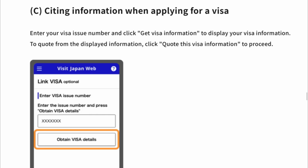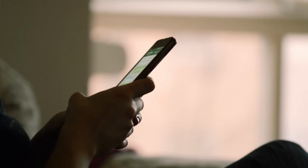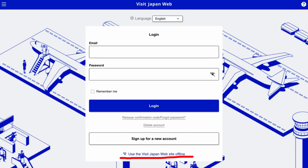If someone is unable to complete the procedures themselves, such as an infant, up to 10 accompanying family members can be registered. Furthermore, travelers from countries that require visas to enter Japan can link their visa information in advance to streamline the process. Visit Japan Web does not have a dedicated mobile application. Registration must be completed through the website. However, it is possible to save information offline after registration.